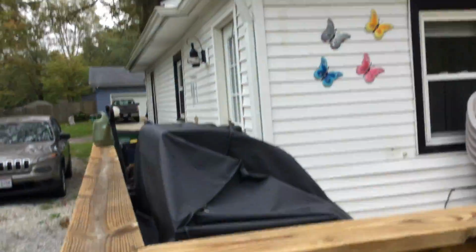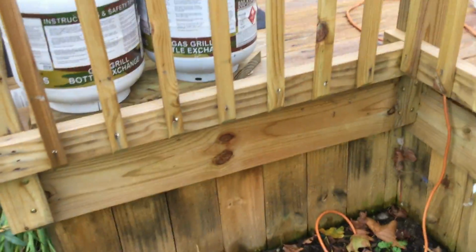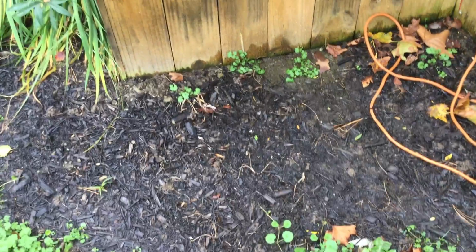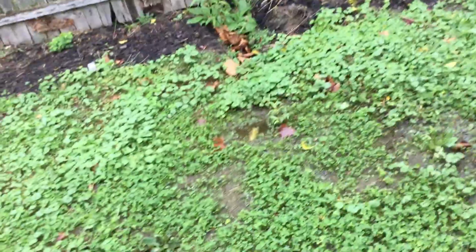Anyway, water from that drain comes underneath the deck, comes out right there, and then pours into the ground over here. If it gets high enough, it comes through here and comes over there. Blah, blah, blah, blah. Anyway, you get the point.